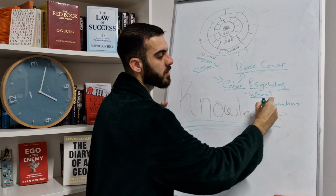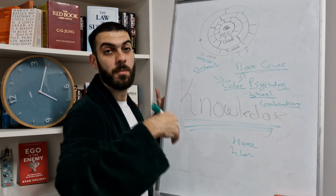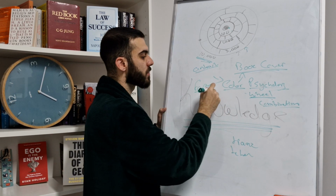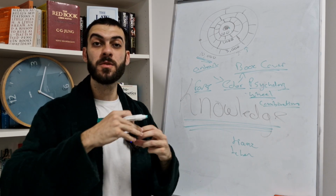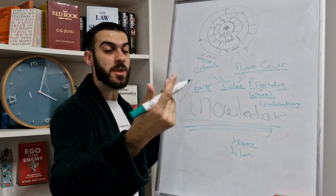What colors work well together? Do you have a triadic color? Do you have a tetradic color combination? Do you have a complementary color combination? What fonts are you using? Are your fonts appropriate for your book cover? Are they appropriate for your audience? Do they resonate with the audience? Do they give them the feeling that they need in order to click on your book, to actually buy your book? This is one. I've given you one thing, just color.